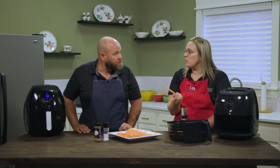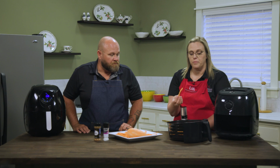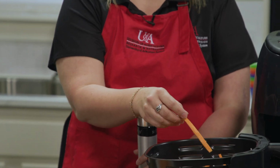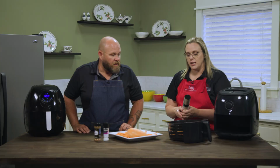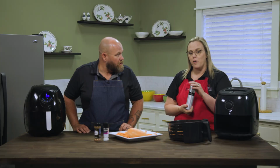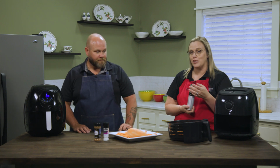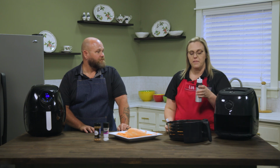You can even make them a little bigger if you like a different texture to them, kind of like a sweet potato wedge, if you will. I was telling Chris, I have always been taught not to use aerosolized sprays, like your canned sprays that you purchase at the store. So this is just a little one that I got at the local grocery store.